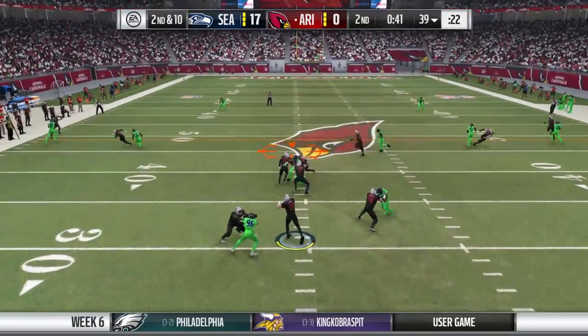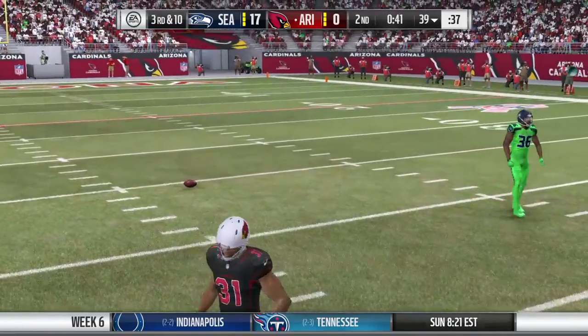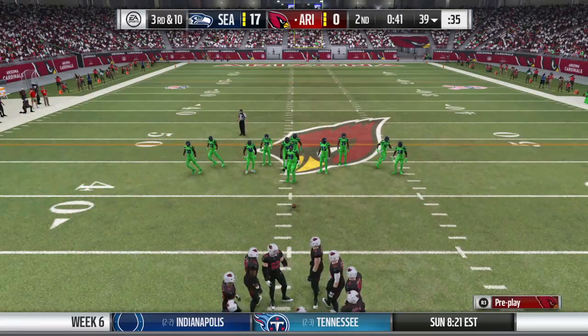And 2nd and 10, he'll look to throw again. Over the middle, and it's incomplete. The intended receiver was David Johnson, and that takes us from 2nd to 3rd down.